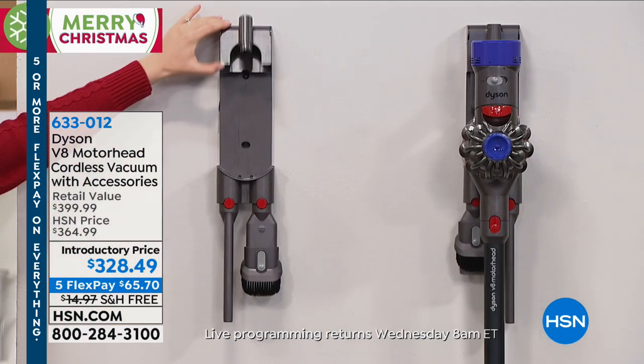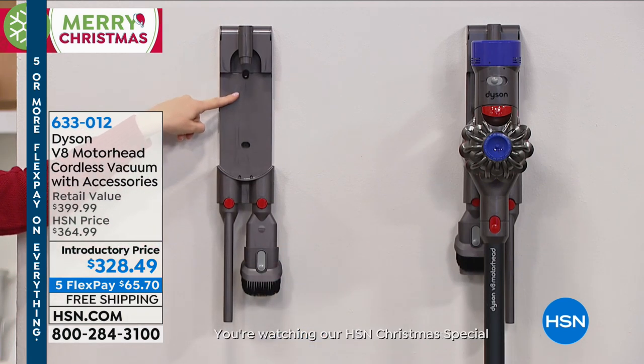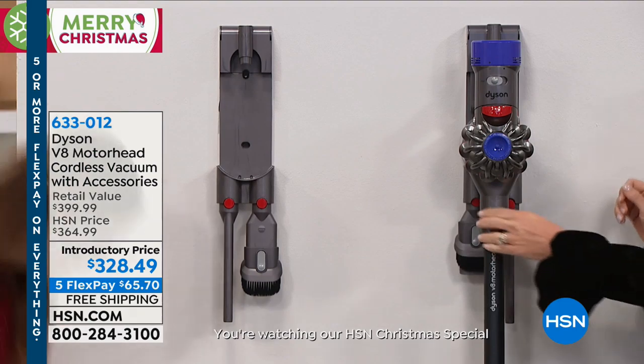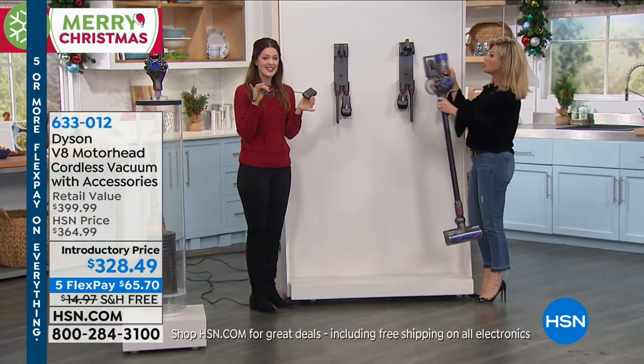This is the docking station, as you can see right here. But if you don't want to put the two holes into your wall, I installed it myself. I didn't even have my husband help me. You can just plug it in like a cell phone. See that? Yeah, the charge is right here. It's super easy, see?